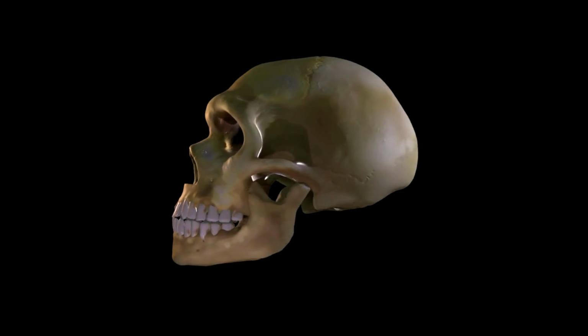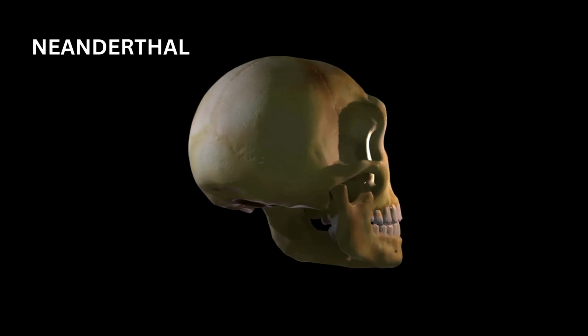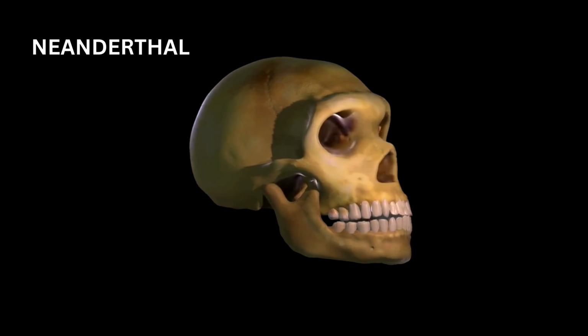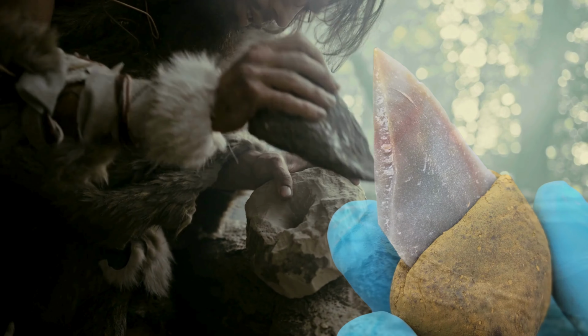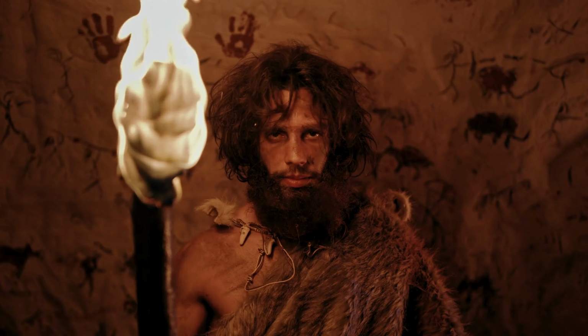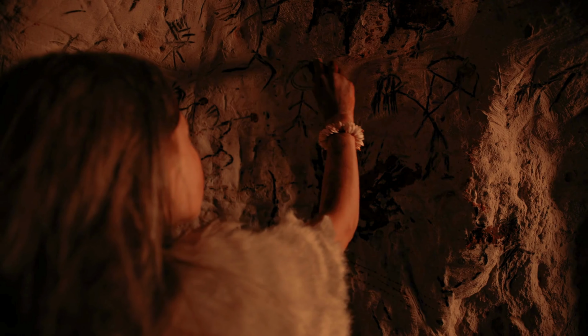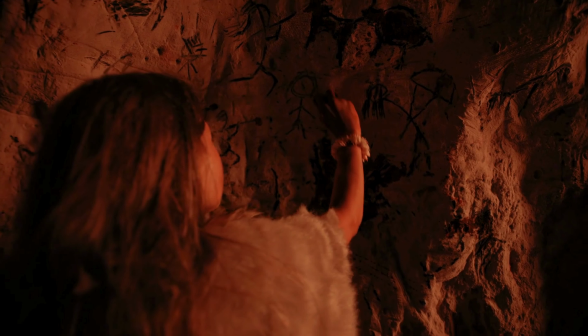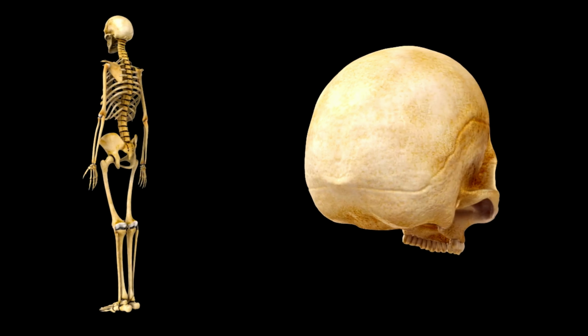One of the most well-known groups of archaic Homo sapiens are those Neanderthals that I mentioned. They're often unfairly depicted as less intelligent, but evidence shows that they had complex cultures and adaptive behaviors. Neanderthals crafted sophisticated tools, they controlled fire, and they even practiced symbolic behavior, perhaps the earliest indication of art and abstract thought.